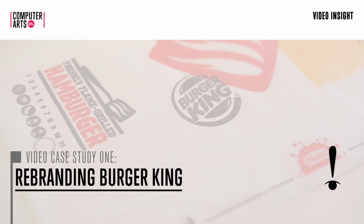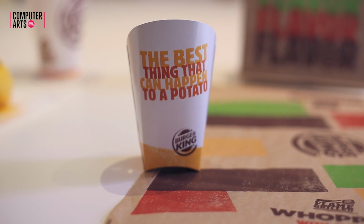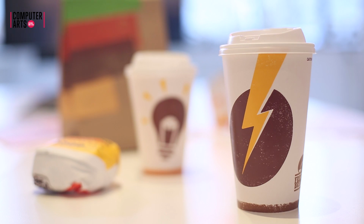We're asked to redesign the visual identity system for Burger King. The new brand positioning was "Be Your Way." Burger King see themselves as a non-judgmental, very open, accessible brand. The "Be Your Way" comes from the ability to customize your food within Burger King.